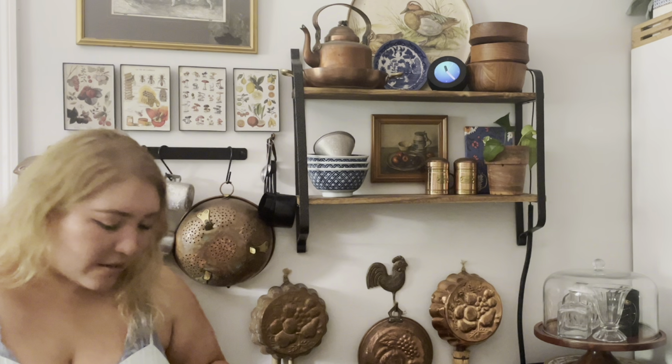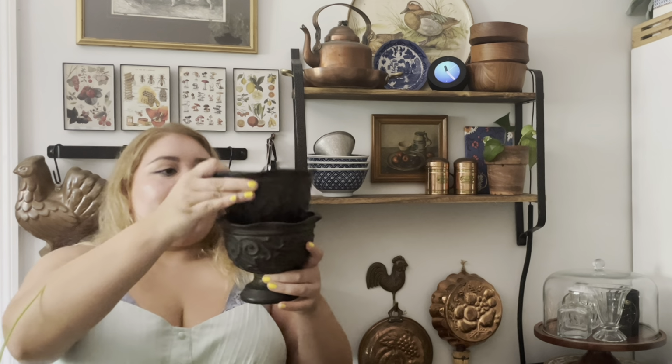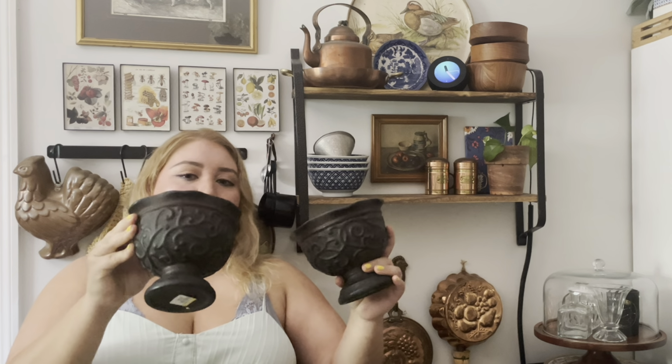Okay, and then I stopped at Goodwill the other day and picked these up, these little pots on a pedestal for $3 each, and I just thought they would be great on the fireplace for switching out, maybe for fall decor, maybe putting some pumpkins in here, or hydrangeas. At Christmas, maybe I could fit two little tiny trees in here. So I just thought these were cute and I really liked the color and how dark they were.